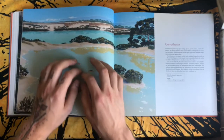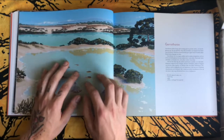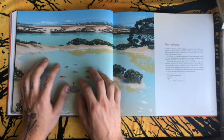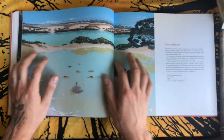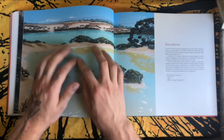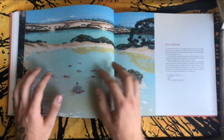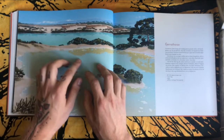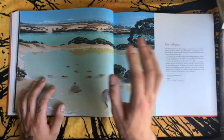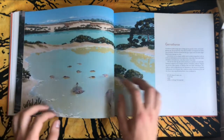And the Garothorax would hide in the mud at the bottom of a lake or a river or some other body of water, with its mouth open, waiting for something to swim by, and a curious creature looking into this. And then its mouth would shut like a lid, and then it would have a snack.